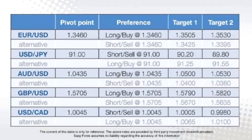Now let's take a look at the currencies this morning. The euro-dollar pivot points at 134.60 with a preference to enter into long positions at 134.60. The dollar-yen pivot points at 91 with a preference to enter short positions at 91. The Aussie-dollar pivot points at 104.35 with a preference to enter into long positions at 104.35. The sterling-dollar pivot points at 157.05 with a preference to enter into long positions at 157.05. And the dollar-CAD pivot points at 100.45 with a preference to enter short positions at 100.45.